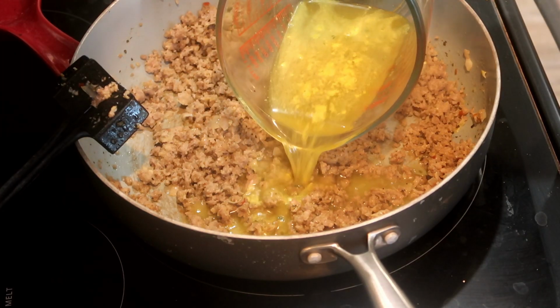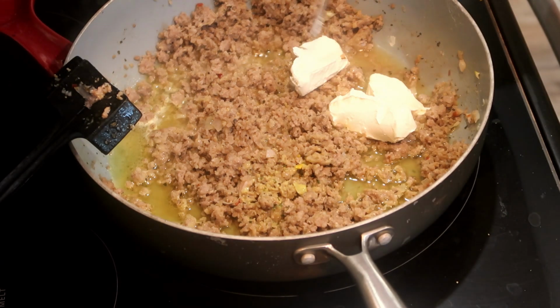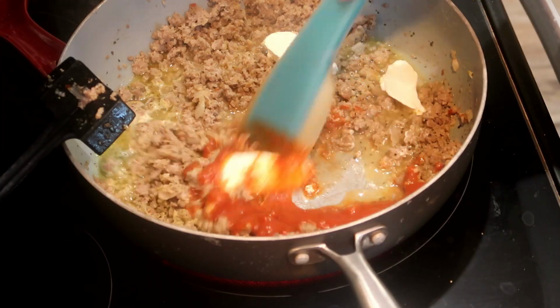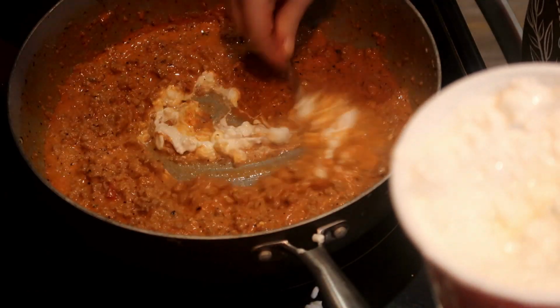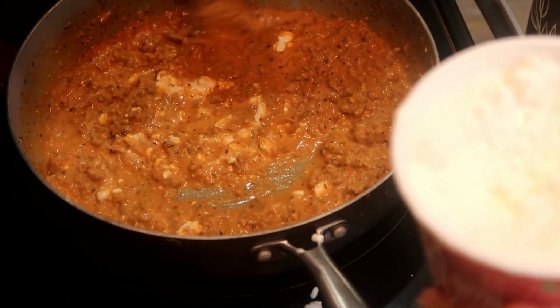I put in a little bit of chicken stock and then some cream cheese, a couple scoops of cream cheese. I had half of this can of tomato basil pasta sauce. Put that in there with a little bit of cottage cheese. Once again, this is clear out the fridge pasta.